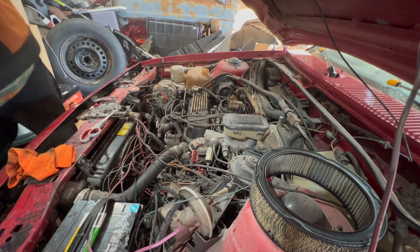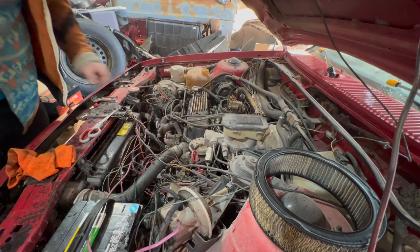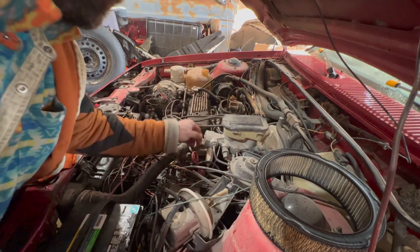Because it doesn't take a lot of gas to run it. No. Into the throttle. Okay. Is it on in here? Yes.